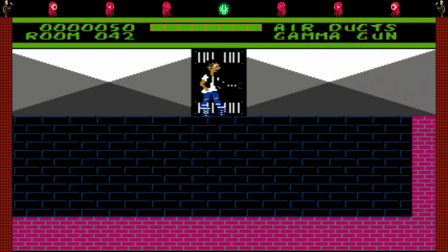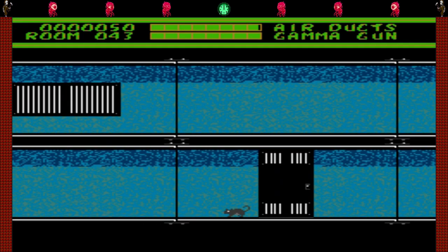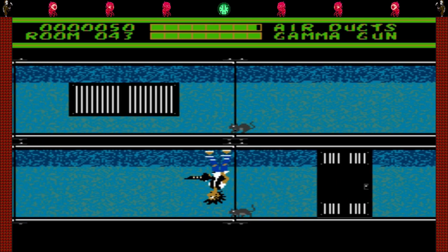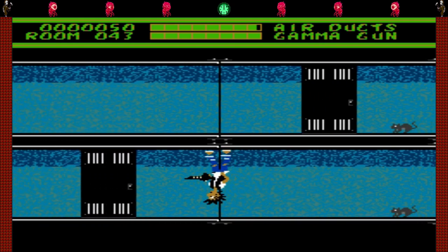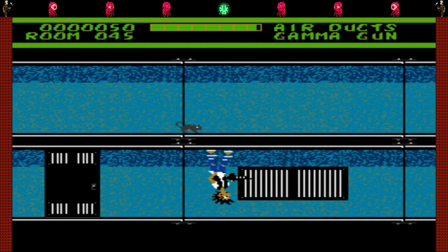Alright, so we're back at the air ducts. This time I actually have a good reference point as to where I am. I'm just gonna avoid these rats real quick. And where we want to go this time is we actually want to go to the left. I completely got turned around and just got absolutely lost as to where I was supposed to go.